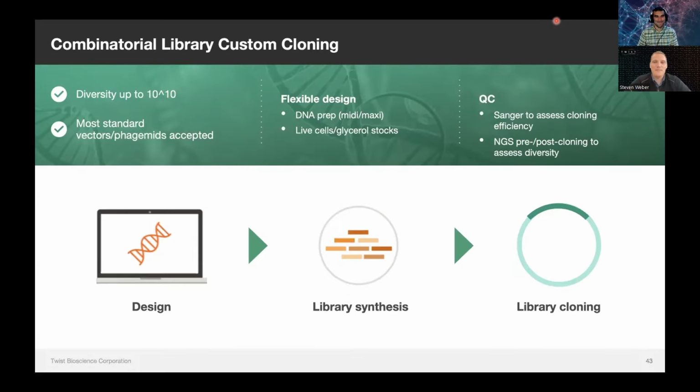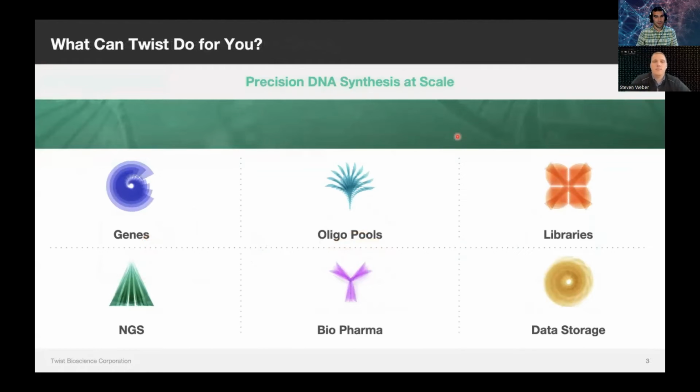Cool. Anybody else have any questions for the synthetic biology part? Or else we'll switch over to Alan with the next-gen sequencing. All right. Well, in that case, I'll pass it on to Alan.